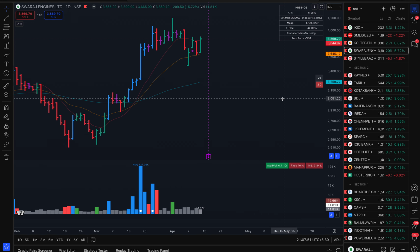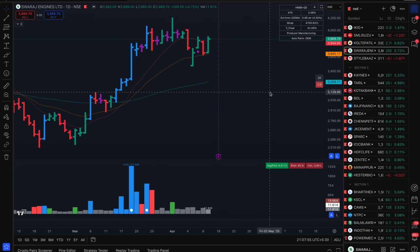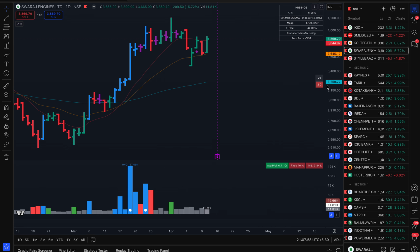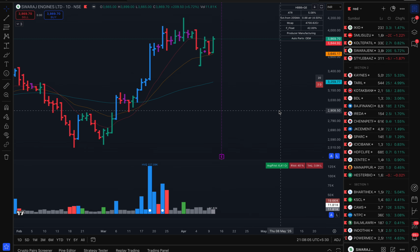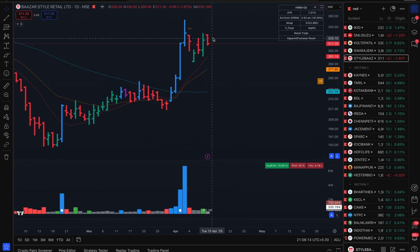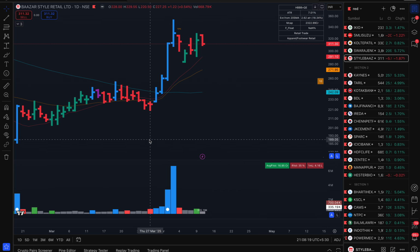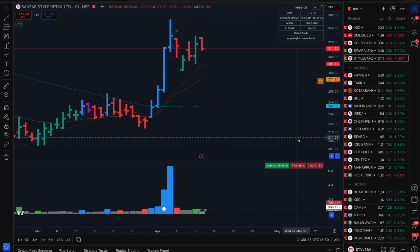So when you don't get any tight area but you still want to get into the stock, the other option is to size down your position and have a longer stop.